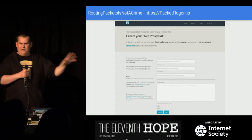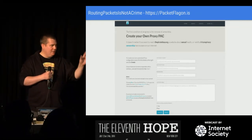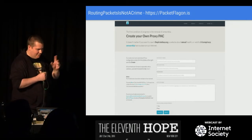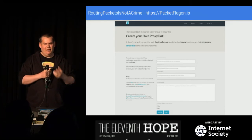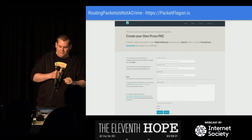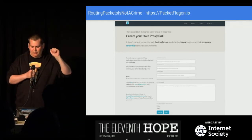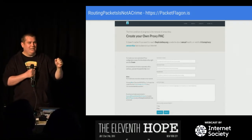When the news of the immunicity arrests happened, I was over in Vegas for another conference that I'm sure you all know, and I was pretty annoyed. And so I had a rough idea from what the police had said in their press releases of how they were applying the legislation they used. So I started writing this thing that I called Packet Flagon that was on routingpacketsisnotacrime.uk, hopefully protecting myself.